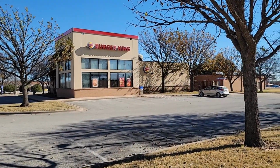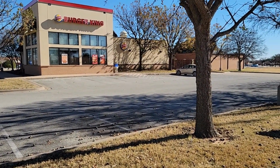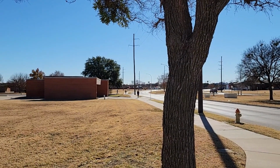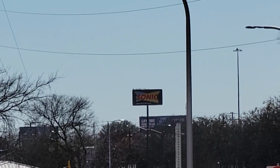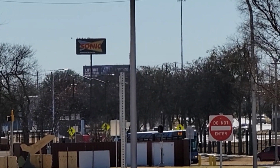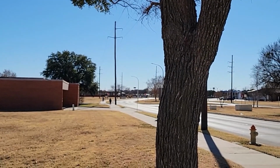They do have a Burger King. Unfortunately, it's only open Monday through Friday from like 10 till 5. Here's one thing that I think is funny. Right outside of the gate is a Sonic. Hopefully you can see that. But Michelle and I always laugh because we love Sonic, and the closest one to us is like, you gotta go like 25, 30 minutes.